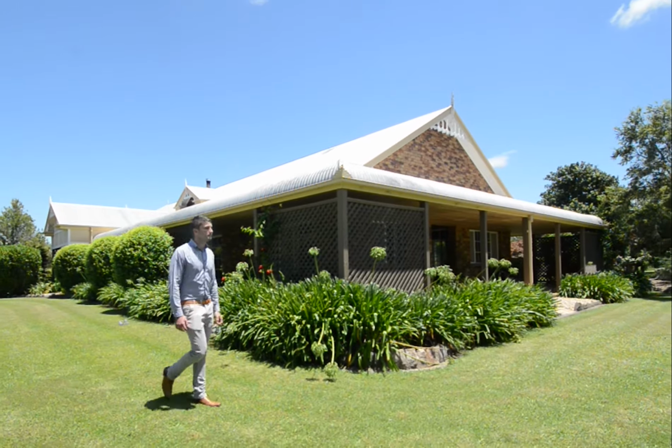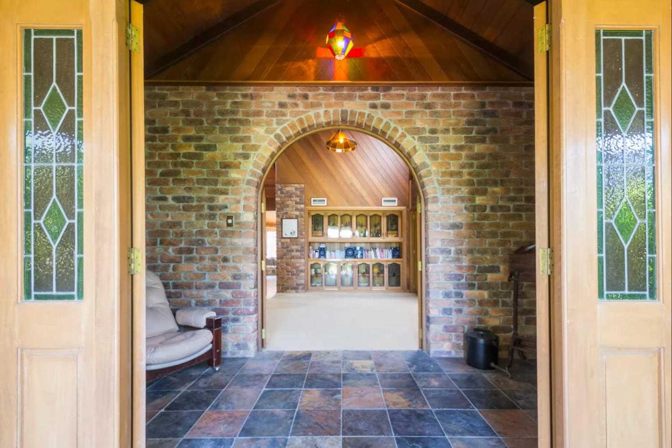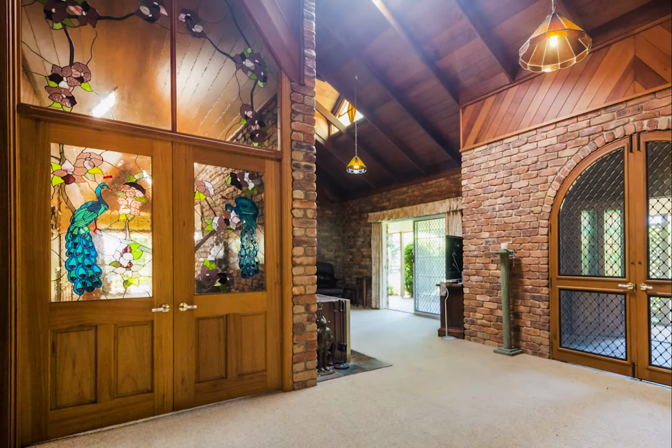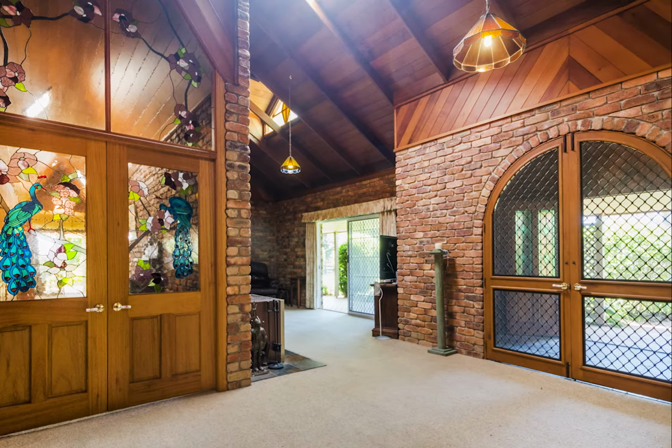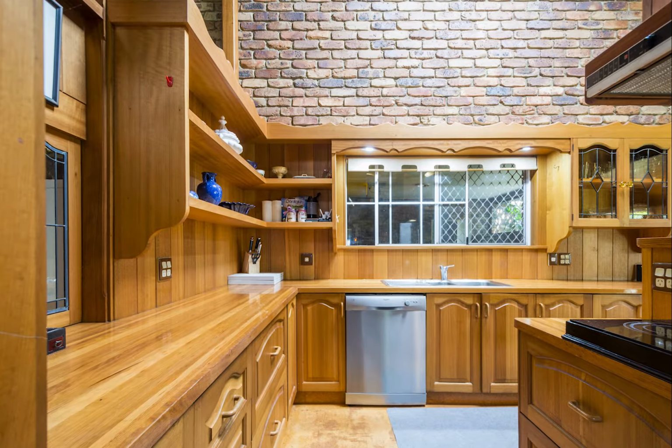This exceptional home, surrounded by a park-like 3-acre yard, has many unique features, such as high ceilings lined with Western Red Cedar, and a kitchen made completely from Tasmanian oak.